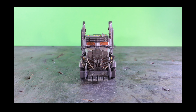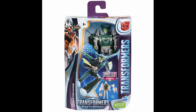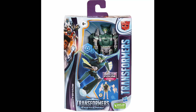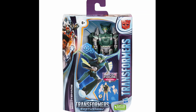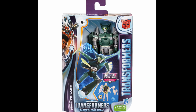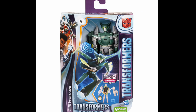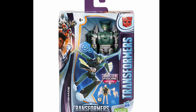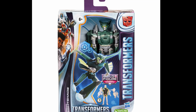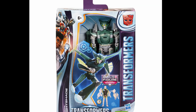But now, into some actual Transformers news. EarthSpark Deluxe Nightshade and Grimlock have seen some in-package stock images via a Portuguese website. We have here Nightshade. She seems to be, is it he or she? I don't know. I'm not getting into the politics of it or the controversy. It is what it is. Deal with it, guys. It's just different times we're living in. But anyway, Nightshade, this figure, this bot looks pretty cool.